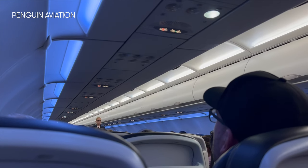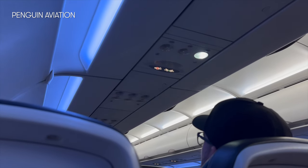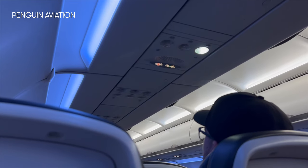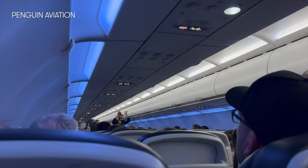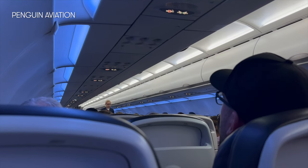Opening the doors automatically inflates the evacuation slide. High-heeled shoes must be taken off as they may tear the slide. Please ensure your seatbelt is fastened. It must be worn whenever the signs are on, and it is fastened and adjusted like this, and opened like this. For your comfort and safety, we recommend you keep your seatbelt fastened and visible at all times.